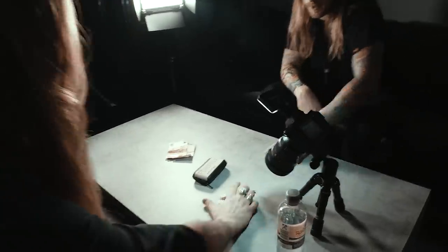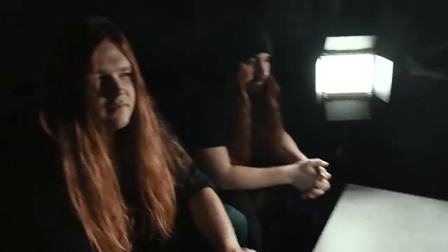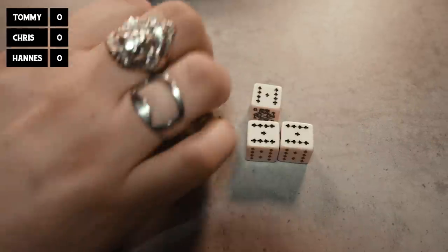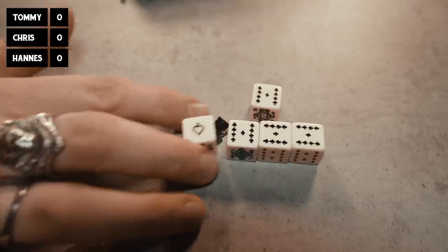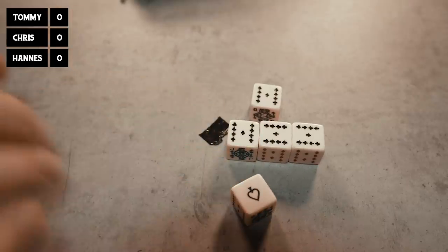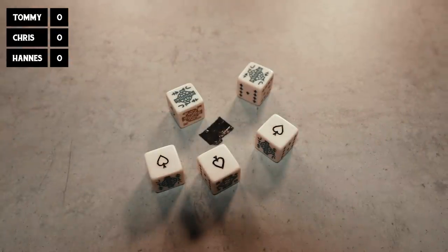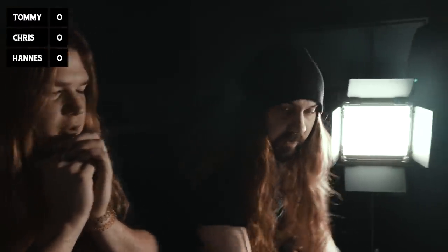Okay, so I start. You need combinations. One pair, two pair, three of a kind, small straight, big straight, full house, four of a kind, five of a kind. Alright, so I have a three of a kind, four of a kind, and an ace in two. I'm staying there. Chris is in the lead. No, because I have four of a kind. Oh yeah, four of a kind. Four, four.